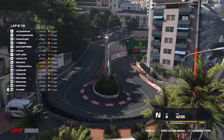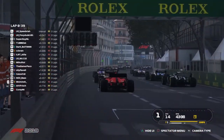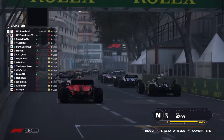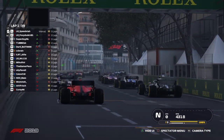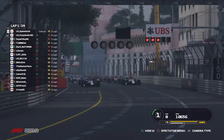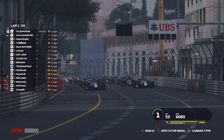Let's see. Waiting for Tom, who is going to be the last car to line up on the grid in the Renault. Speedster on pole. Scuba leads the championship. Can he swing it back in his favour today? It's round 6 of ILR2. It's the Monaco Grand Prix. 5 red lights in front of the drivers. Lights out, and away we go.